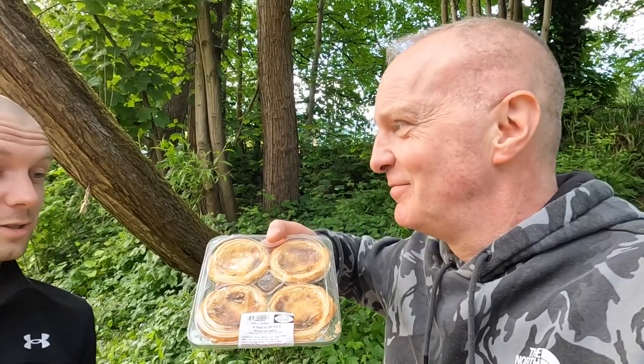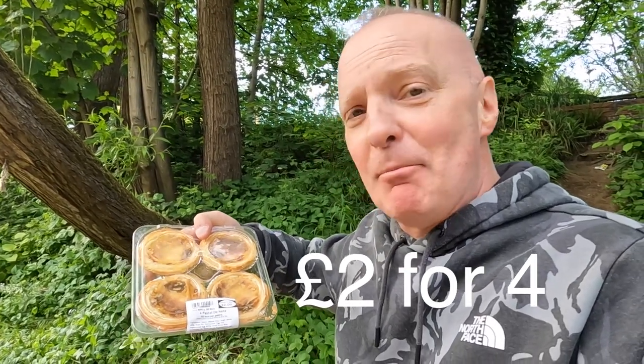Portuguese tarts. Oh, is it the Portuguese? Yeah. You pay about £4 each for these in a coffee shop, £2 at Tesco. More like an egg custard, to be honest with you. Forget a Portuguese tart, fancy egg custard. It's a skinny egg custard.